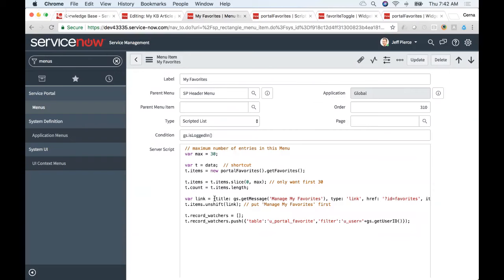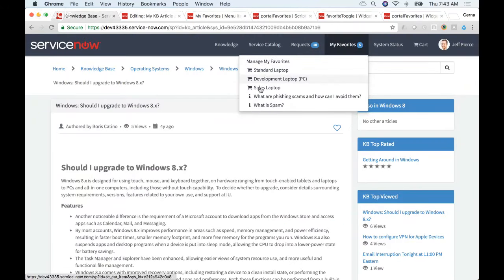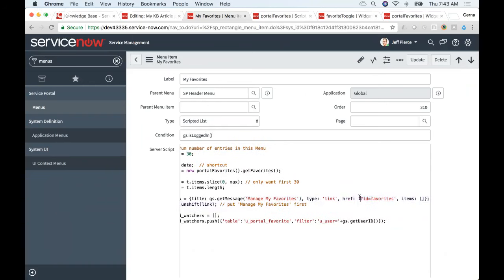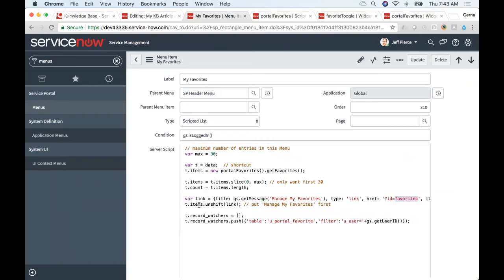And then this right here is where you define the link that sits at the top. So if I'm in my menu here, you can see here are all my favorites, but then at the top I have a link to manage my favorites. That's what this is. And you just give it a simple href, which I'm going to a page called favorites. And then it uses unshift to put this link at the top of the list of items.